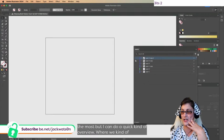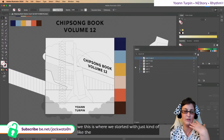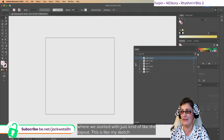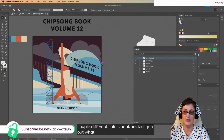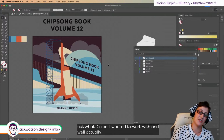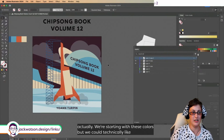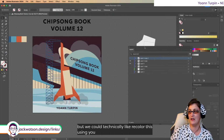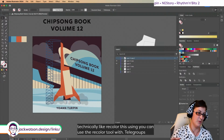But I can do a quick overview of where we started today. So this is where we started with just the layout. This is my sketch. And then I did a couple different color variations to figure out what colors I wanted to work with. Actually, we're starting with these colors, but you can use the recolor tool with color groups if you wanted to change the colors.